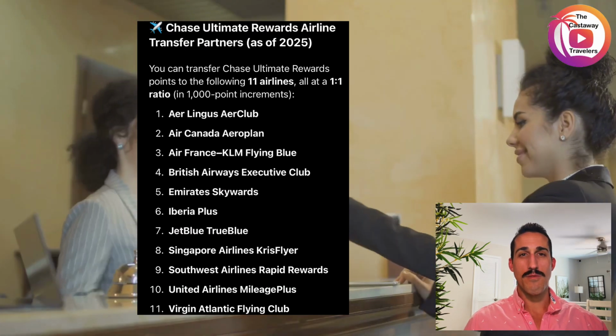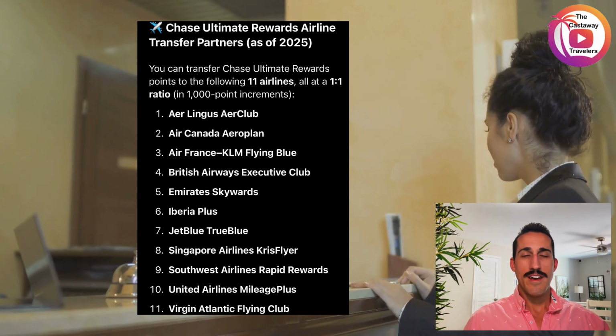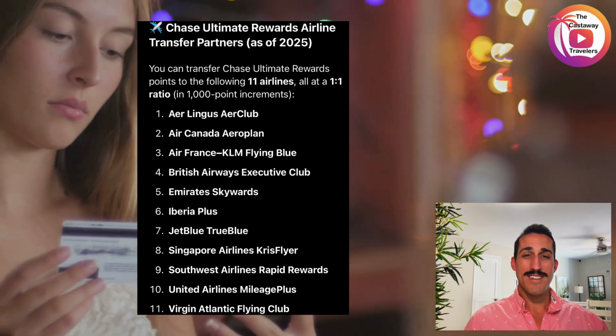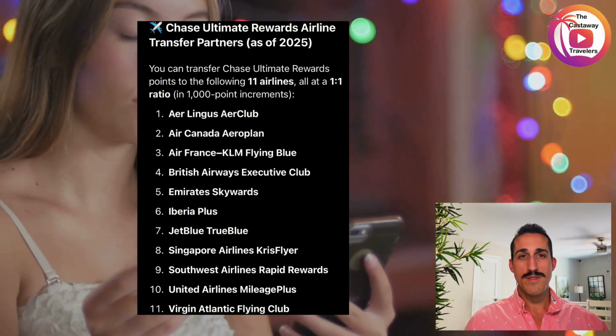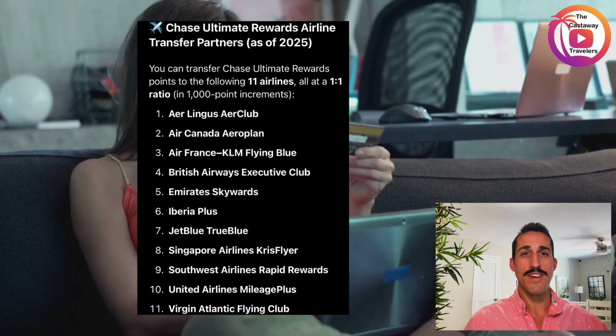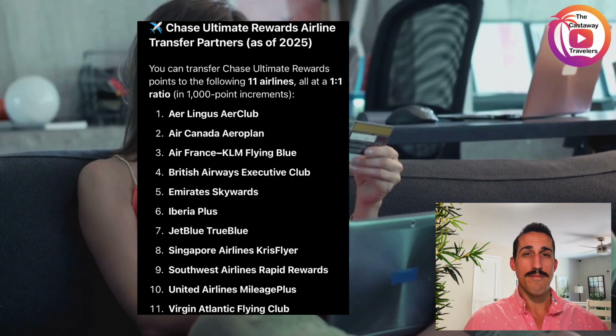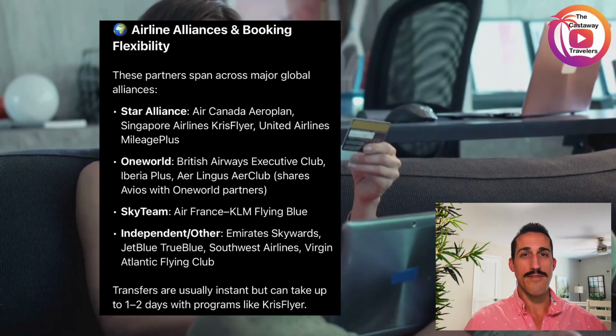So Chase Ultimate Rewards transfers 1-to-1 over to the following airlines: United Airlines, Southwest, JetBlue, Air Canada Aeroplan, British Airways Avios, as well as Singapore Airlines, Emirates, Iberia, as well as Flying Blue. This is great for domestic flights, Hawaii trips, as well as Caribbean destinations using Avios.